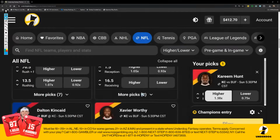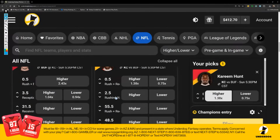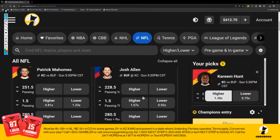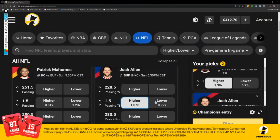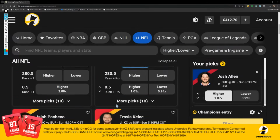We know that Xavier Worthy's been kind of the focal point of the offense for the wide receivers. 2.5 rushing yards seems like a fun one as well for higher on that, but I want to get on the Bills side too, because we have to get one on each side, right? So we're looking at Josh Allen, okay? This is going to be a close game in my opinion. I don't think they're going to let him beat them with his legs, but I do think that he can score in different facets, and I think he will put 2 in the air. And so we're going to take higher on the 1.5 passing touchdowns there.